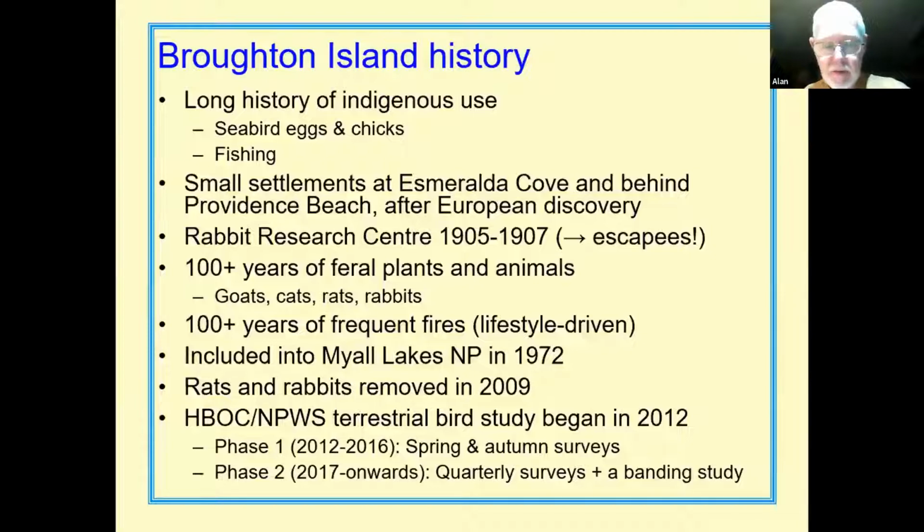Certainly just opposite Dark Point, the closest landfall. There are actually spear sharpening grooves in the rock platforms where they would sharpen their spears once they arrived. They obviously would have gone there for fishing, but in particular, when the shearwaters are breeding, it would have been an absolutely wonderful source of eggs and chicks and adult birds, very rich food for their diet.